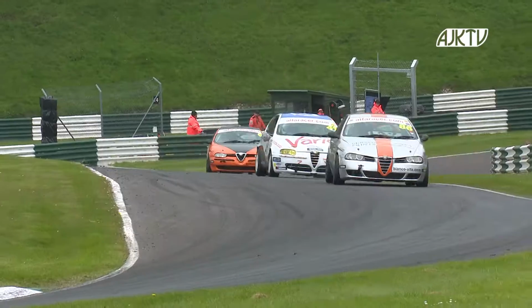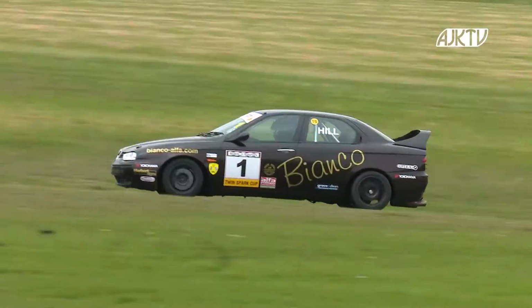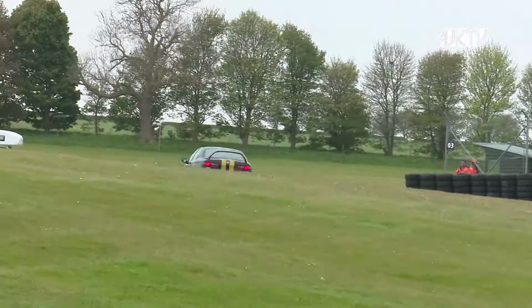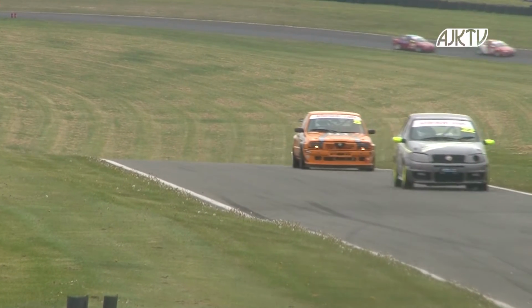They run about 6 or 7 cars at least per meeting. Mostly 156s, I have to say, but of course you can pick up other cars, as we said in the first programme. There's 147s, 145s. Any car that runs the 2-litre twin-spark engine is eligible.